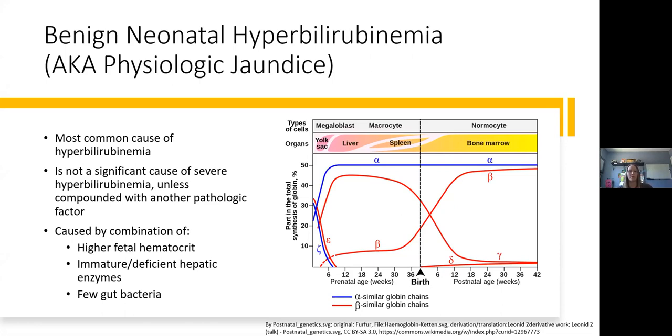Term newborns typically have elevated levels that peak around 137 to 154 micromoles per liter in the Caucasian population, but do get as high as 171 to 239 micromoles per liter in the East Asian population. Usually this peak occurs between 48 hours and 120 hours of life. And this entity really does demonstrate the importance of measuring serum concentrations, actually plotting them on the curves, and providing good follow-up for patients.